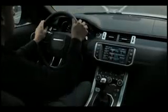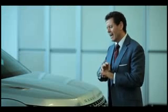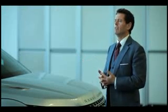The inside of Range Rovers up till now has been very important. It's the cockpit, it's where you sit. Is this going to be very similar? It's going to have the DNA of the bigger brothers. This isn't supposed to be meant as an entry-level vehicle.